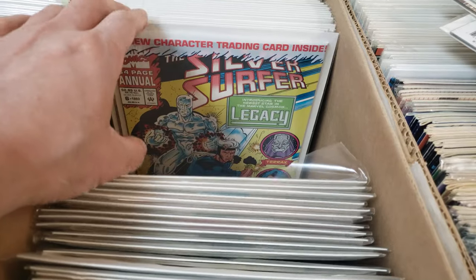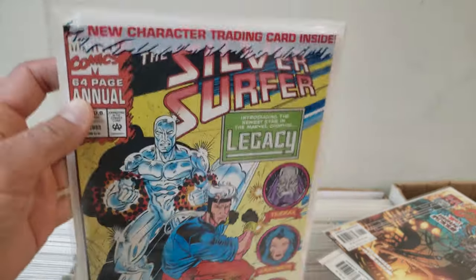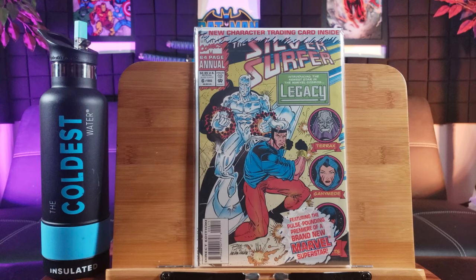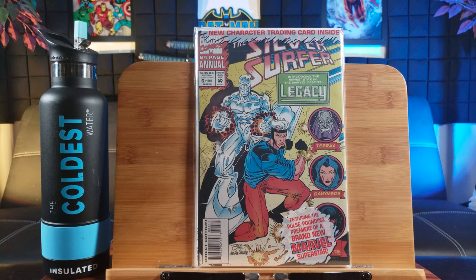Quicksilver, Seeker. Silver Surfer number six, first appearance of Legacy. Marvel Kale, I think. Wow. Still probably bagged. I was looking for this for a minute. Silver Surfer annual number 6. Most of the time you don't want these annuals, but this one is special because it features the first appearance of Legacy, son of Captain Marvel and Alicius. That's Legacy right there. I don't know much about the character. It kind of looks like Quasar a little bit.